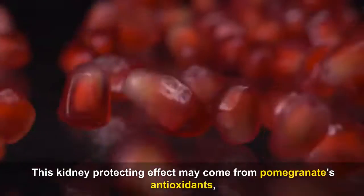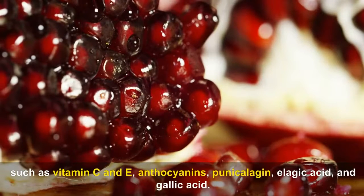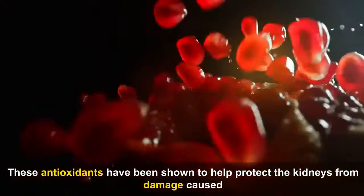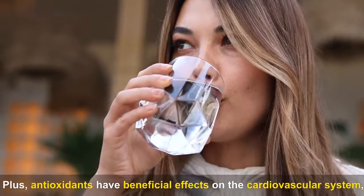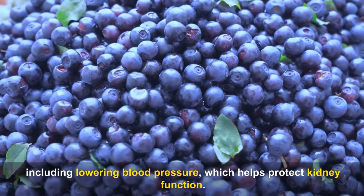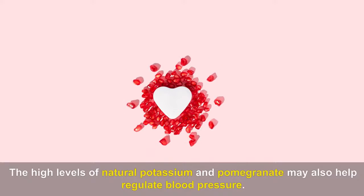This kidney-protecting effect may come from pomegranate's antioxidants, such as vitamin C and E, anthocyanins, punicalagin, ellagic acid, and gallic acid. These antioxidants have been shown to help protect the kidneys from damage caused by oxidative stress and harmful substances, such as heavy metals. Plus, antioxidants have beneficial effects on the cardiovascular system, including lowering blood pressure, which helps protect kidney function. The high levels of natural potassium in pomegranate may also help regulate blood pressure.